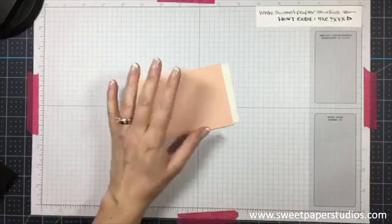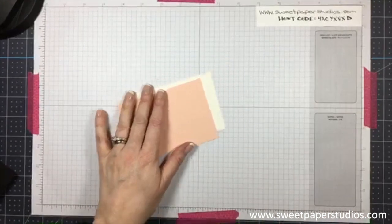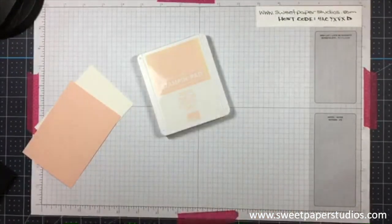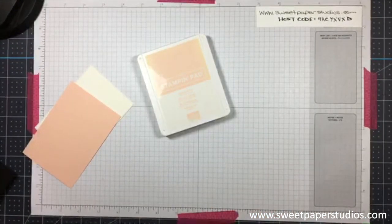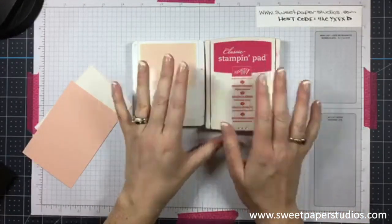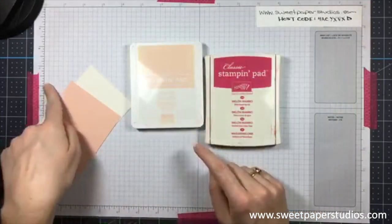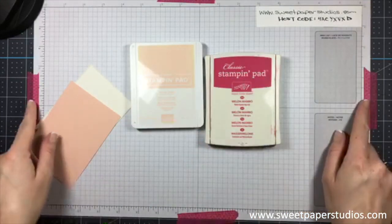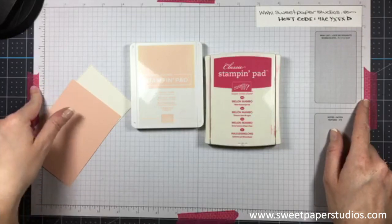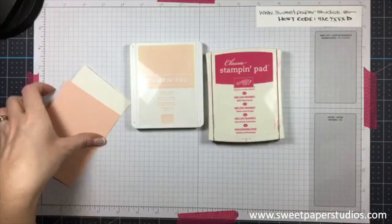Petal pink layer. So in this case, we're going to use petal pink ink, but then we're also using one of my favorites, which is Melon Mambo. This color, it's just me. Look, I even have some Melon Mambo washi tape holding my paper down. This is so retired from a few years ago, I think, but I love this color so much.